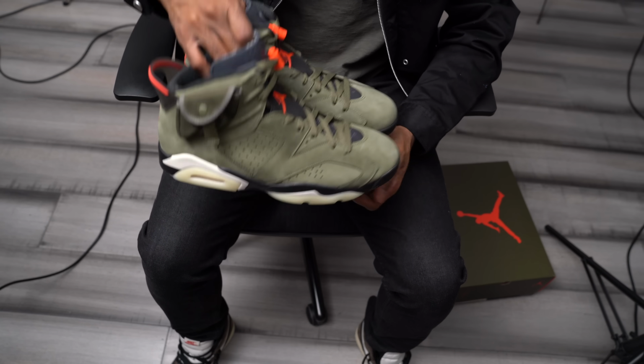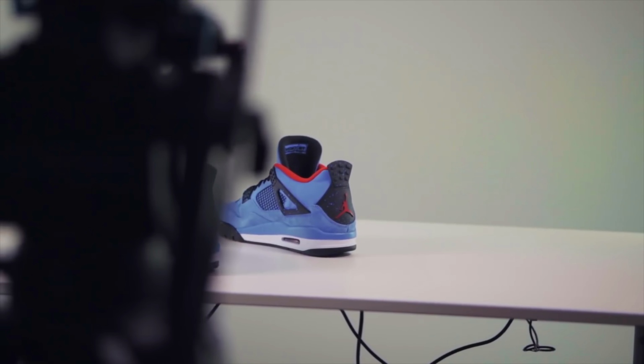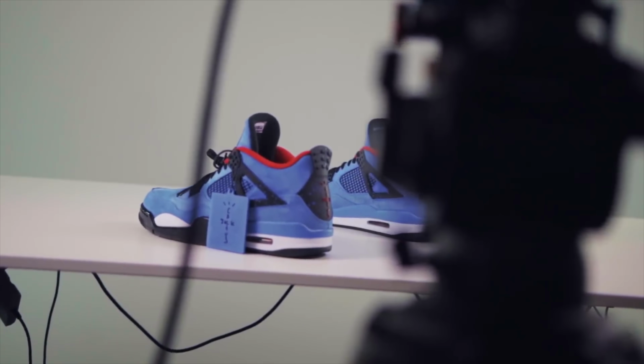So if I had to rank this model with the rest of the kicks for Travis Scott, I think I would put it near the top. In my mind, the Air Jordan 4 is my favorite. That blue on there is crazy, and I honestly like the Jordan 4 silhouette more than I like the Air Jordan 6 silhouette. Next would be the Jordan 1 High.